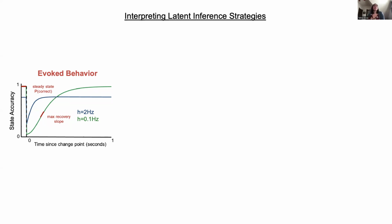So this is in our model. And what does this tell us? Well, there's a few important things we get out of this. On the one hand, we can pull out from our averages what we can call a recovery slope.